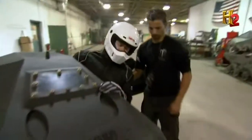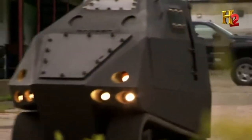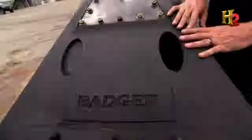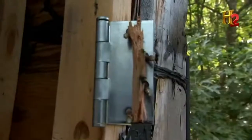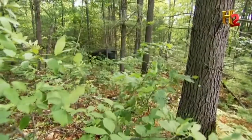No. Created for SWAT and Special Forces, the Badger is a one-man all-terrain vehicle designed to breach buildings and other fortified positions. It's currently the smallest passenger tank on Earth. The most unique thing about the Badger is it's super small. It's only 32 inches wide, so it can fit through a door. That was really the huge engineering challenge for us to build a tank that's smaller than a human, yet can fit a human in it.